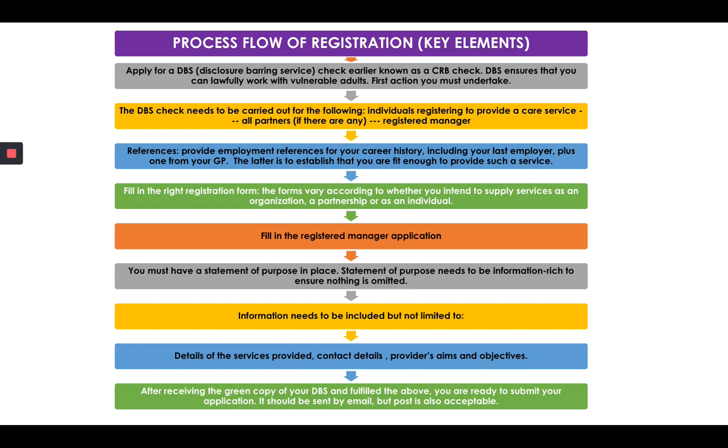You need to fill in the registered manager's application. You must have a statement of purpose in place. The statement of purpose needs to be information rich to ensure nothing is left out. And information in the statement of purpose includes the details of the services provided, contact details, your aims and objectives. Once you've got your DBS, you're ready to submit your application. You can't submit your application before you've got your DBS.